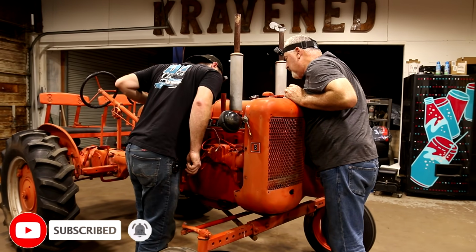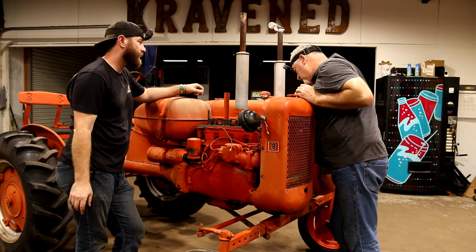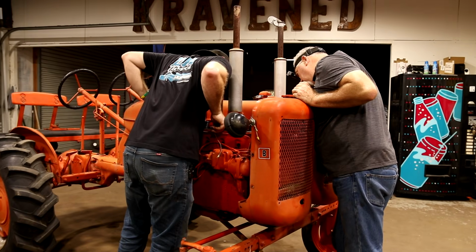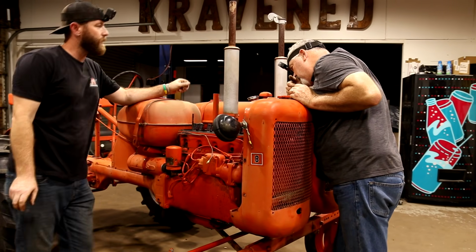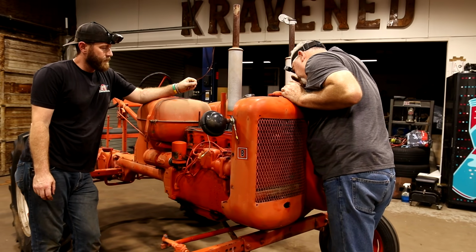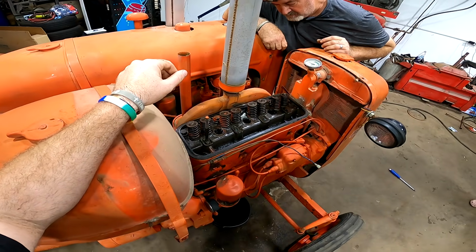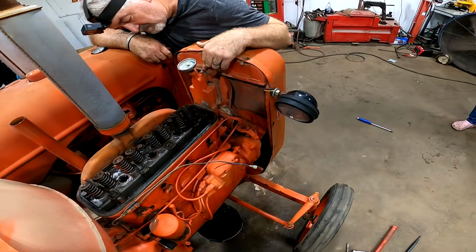Really hate to take that head off. But I guess the exhaust manifold, we could just kind of leave it on there. The carburetor and stuff, it's all connected to the same thing, ain't it? Couldn't we just lift that all up with the head? Since the exhaust is coming up right here. But I hate to mess with that too, because then you're messing with your head gasket.